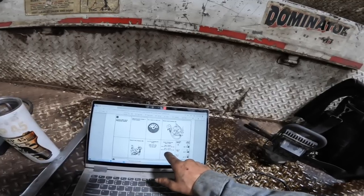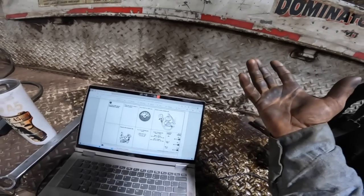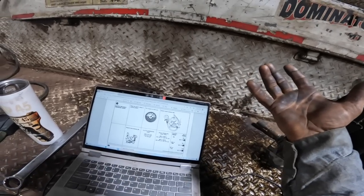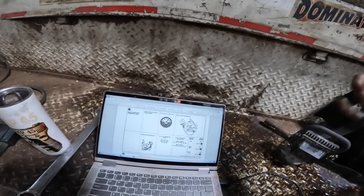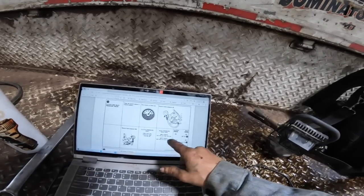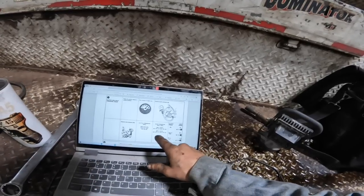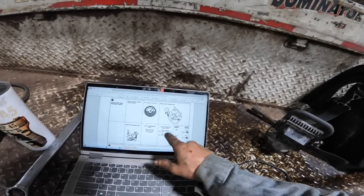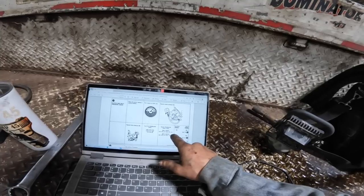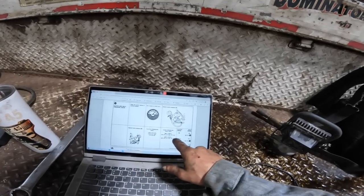Inlet pressure spec is going to be, we're not going to get the oil warm like they want it. We have no flow, you're not going to get the oil warm. It's not going to happen. So you're just going to have to guesstimate because you have no oil flow. So we'll just go off the 100 degree mark. So at 100 degrees, you're supposed to have 50 PSI inlet and 145 to 155 PSI clutch.